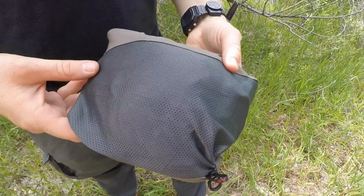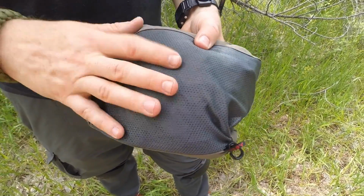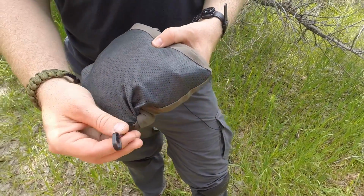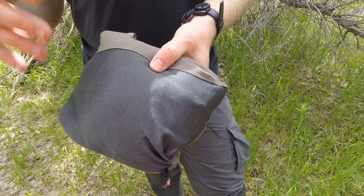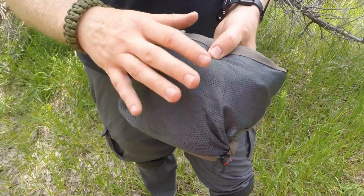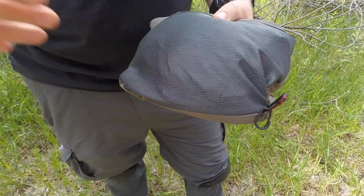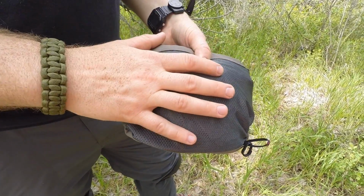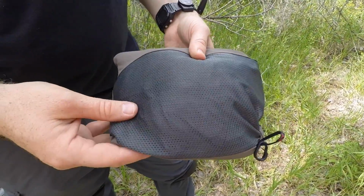One other way that you can store and carry this hoodie is one of the pockets, the same pocket that has that key ring attachment, it has a double zipper, and that operates as basically a stuff sack. So you can stuff sack your hoodie and put it in your bags, luggage, whatever you might be carrying, and it really helps make this as small and compact as possible.